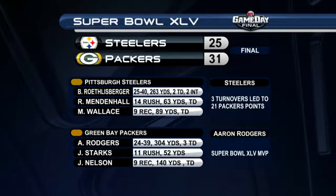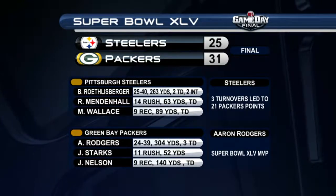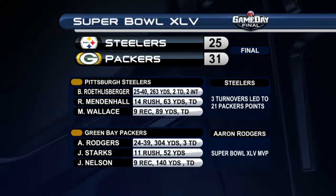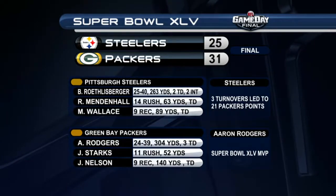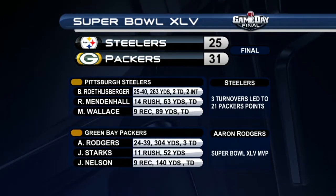It is the 4th Super Bowl championship for the Green Bay Packers, the first wire-to-wire Super Bowl win since the Ravens did it 10 years ago in Super Bowl 35. Green Bay, a 6-point winner in Super Bowl 45.